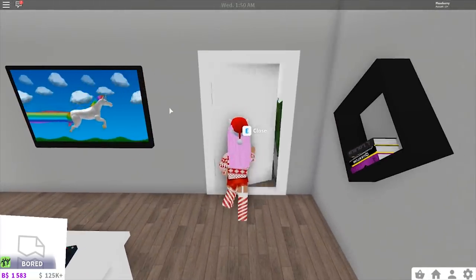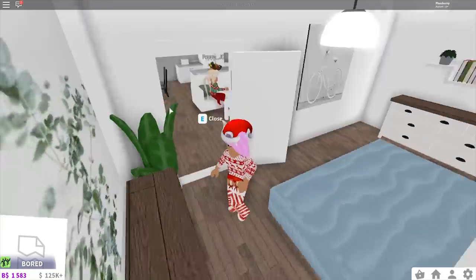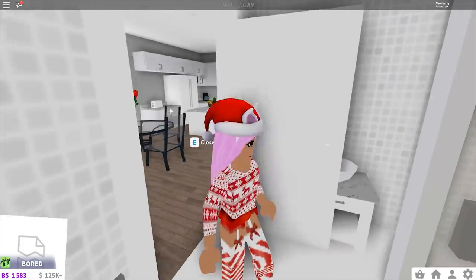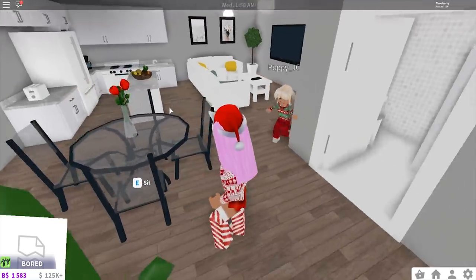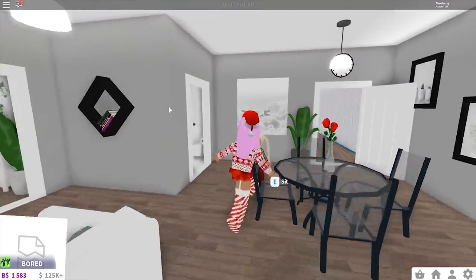But in here is the bedroom. Very simplistic, but cute. I like to add a little bit of colour. Just a little tad of colour. And then a small little bathroom in here. But I think it's a perfect apartment. You don't need a big apartment, especially when you've got a massive town. You don't really need it.